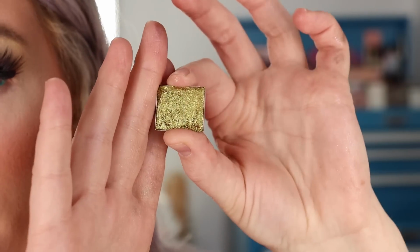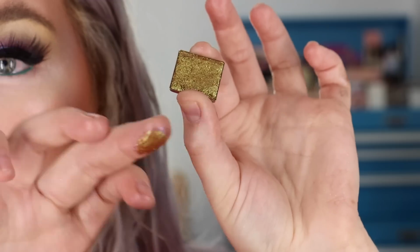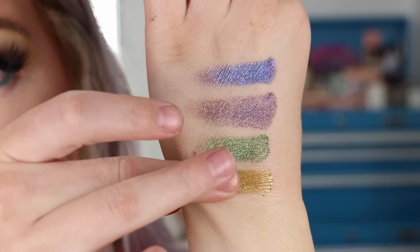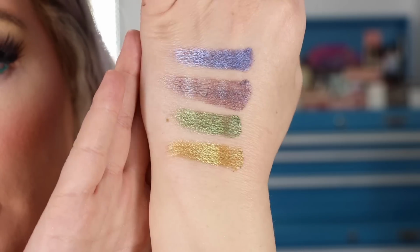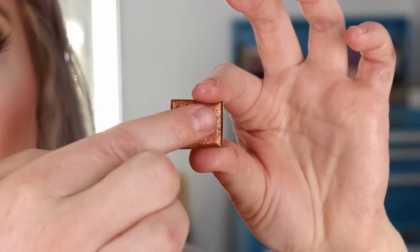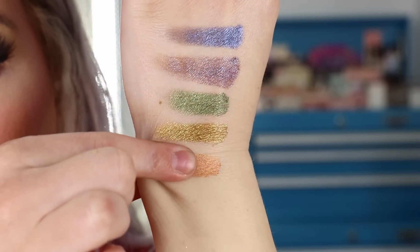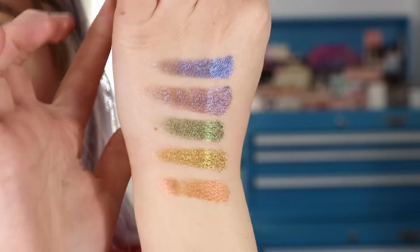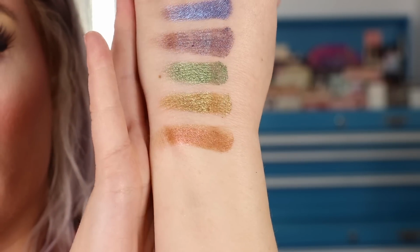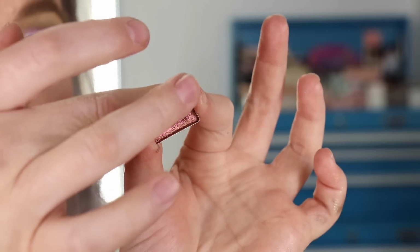This is the shade Chalice, C-H-A-L-I-C-E, Chalice. So there's Chalice. Then we've got Heiress, H-E-I-R-E-S-S, Heiress. Grab a little more. These ones are a little bit more see-through. There's Heiress right there. This is the shade Mosaic, M-O-S-A-I-C, Mosaic.